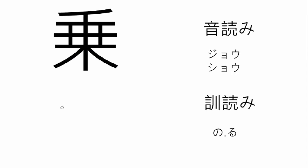Next is the kanji for ride, power, multiplication, record. Count for vehicles, boarding, mount, and to join. It's quite a lot of meanings there. I've been meaning to teach this kanji for a while. I just haven't really thought of the story.